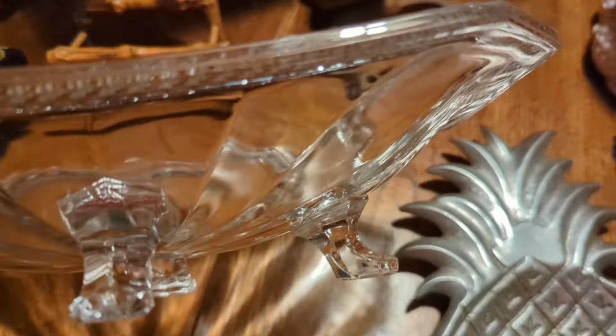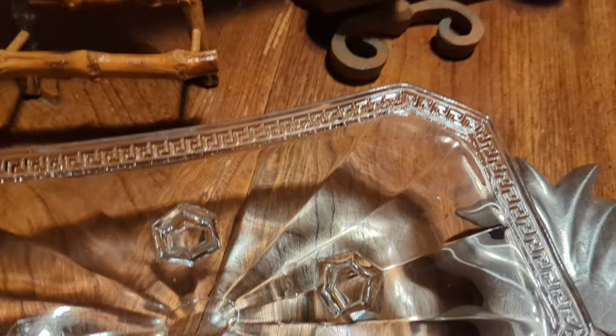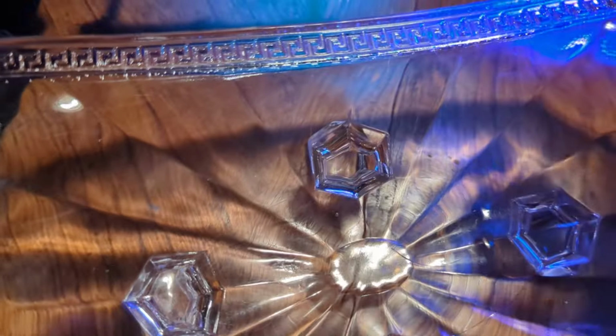First of all, look at the feet. I'm a sucker for Greek keys, and look at this Greek key border. It is absolutely amazing. Now, I did see a little bit of glow, just a little bit on the edges here. Let's see if I can get it to show. Sometimes it's really, really hard. The lighting in here is just so bad right now. Severe weather on the way, so I had to rush to get this video out, but this is just beautiful.